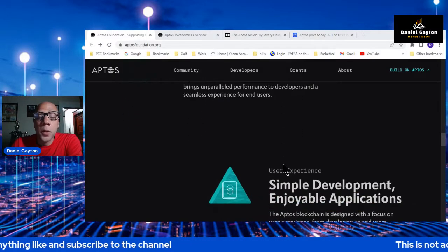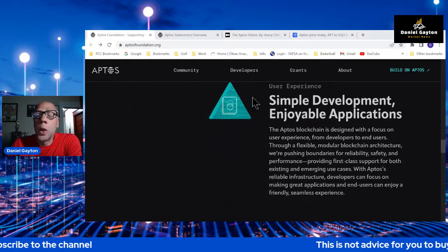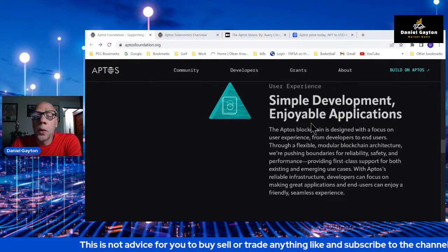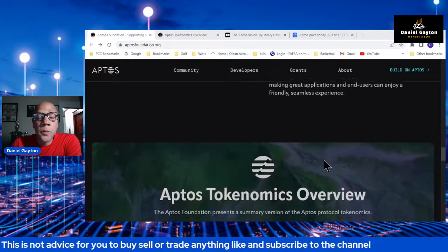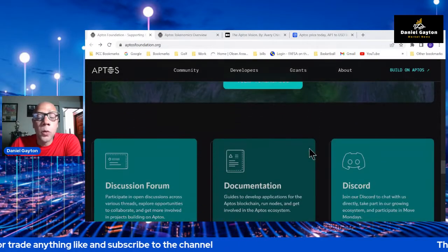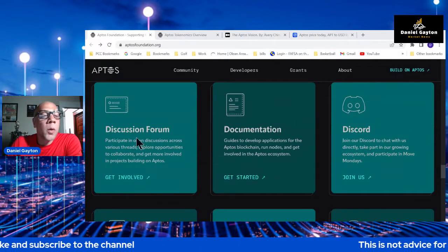So they do have that big partnership going on as well. Obviously, you get back into the simplification of development and enjoying applications. Tokenomics we'll get into in a little while. But here's what I really want to show you guys.